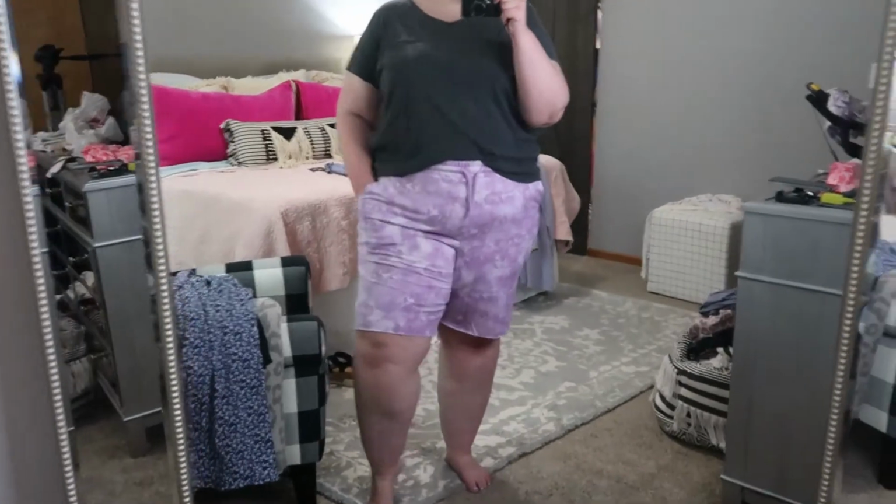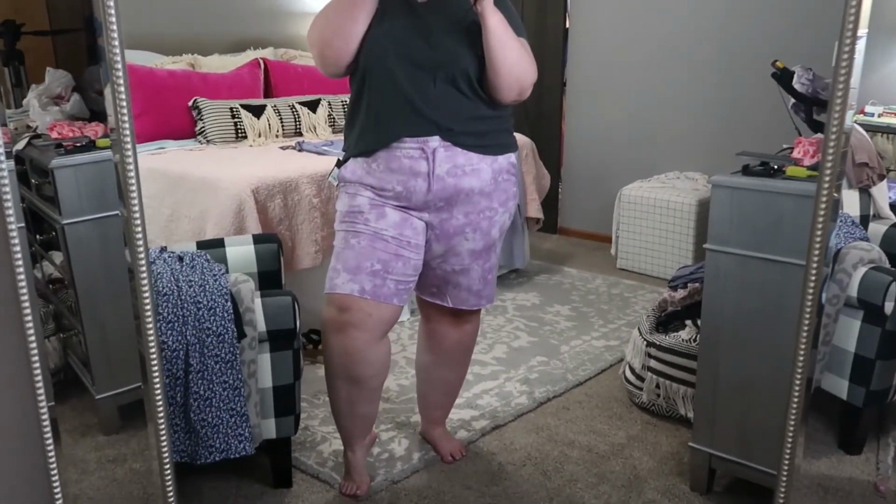For me and my taste in lounge shorts, I feel like these are slightly too long. They definitely feel like they're more fitted for a men's vibe. These are actually from the men's big and tall section. So I found a pair of shorts that were slightly larger. These are the 2X, which they have in both straight sizing and in big and tall sizing. So it just depends on how things fit you.